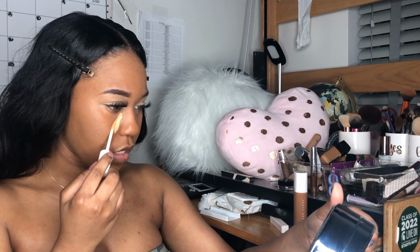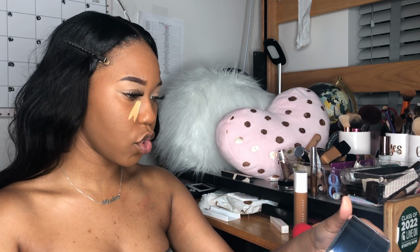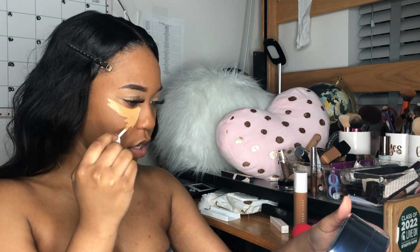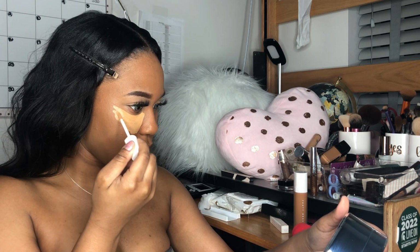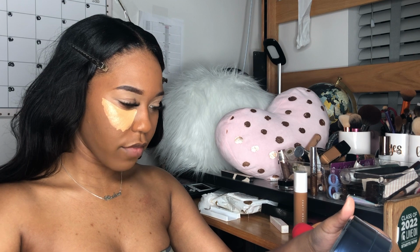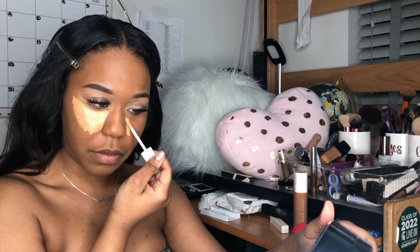And first off, this is the exact color. I know that because I did swatch it in the store, so I know that this is for sure the color I would want under my eyes. If you're not comfortable with having your concealer this light, you can definitely go up a shade and get something more close to your skin tone. So far I've dipped in there like 3 times just for one side of my face, and I don't mind dipping back in there.